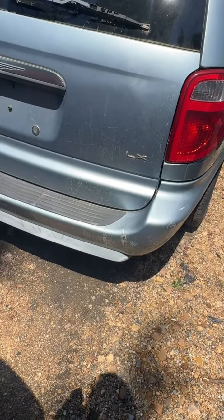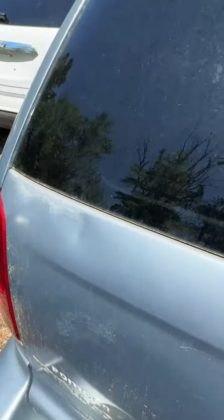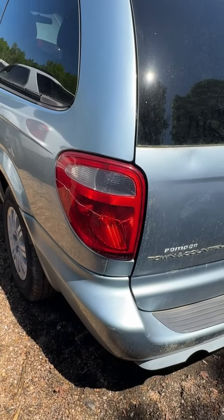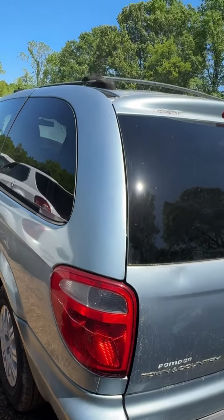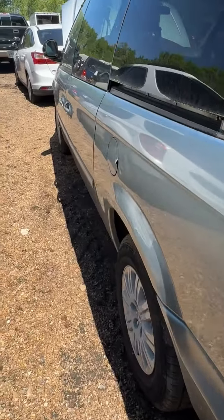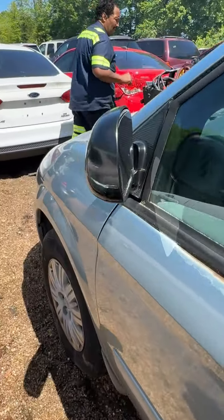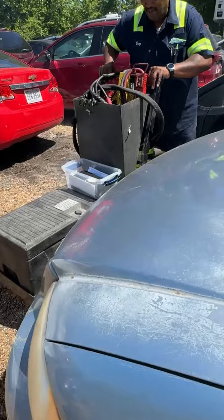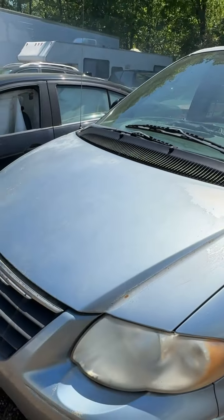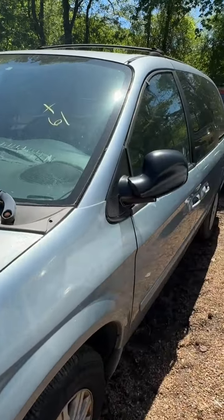All right, have some marks back here on the bumper trim in the back. A little ding right there in the top of that deck. Cracked lens cover on the back end over here. Some peeling paint up there. And let's go down the side over here, come back around. Back up to the front end. Folks, she looks pretty good. Started right up with a jump. That is lot 61, your 2005 Chrysler minivan.